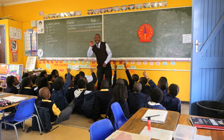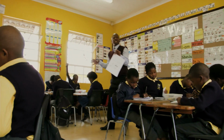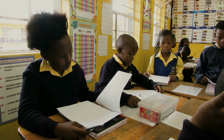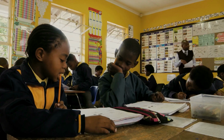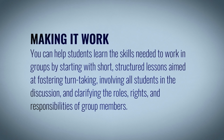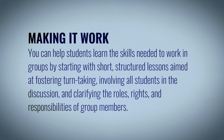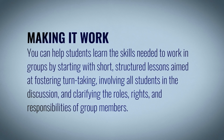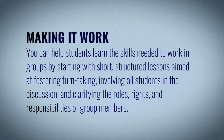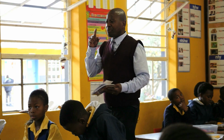Successful cooperative groups depend on learners who respect each other, listen to one another, practice turn-taking, and feel safe enough to share their thoughts and feelings and ideas. You can help students learn the skills needed to work in groups by starting with short, structured lessons aimed at fostering turn-taking, involving all students in the discussion, and clarifying the roles, rights, and responsibilities of group members.